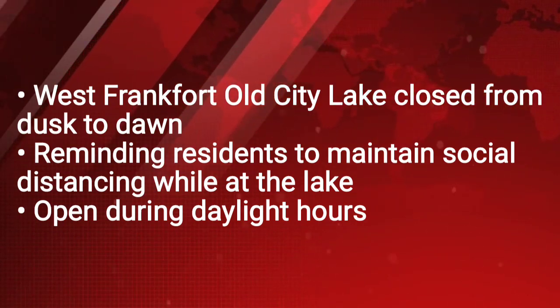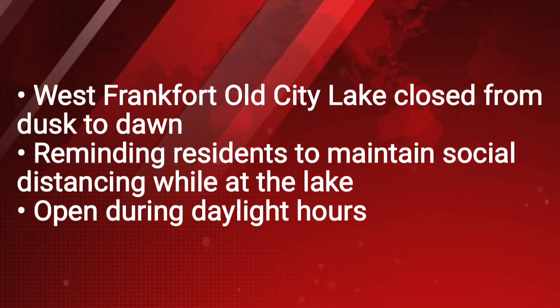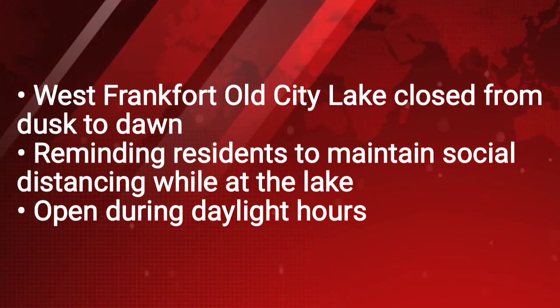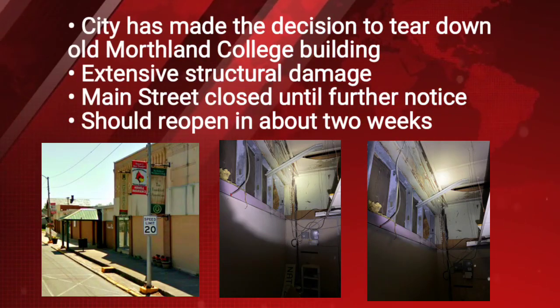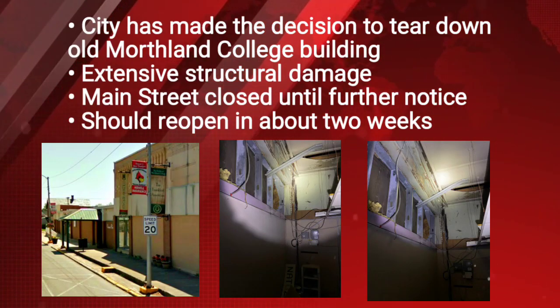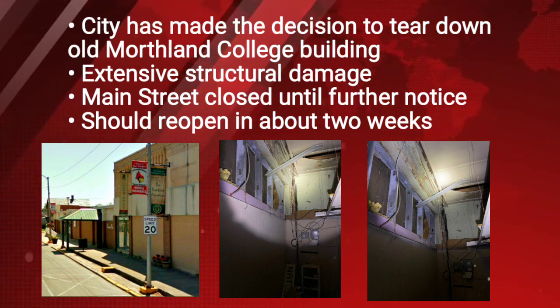Meanwhile, Mayor Jordan also wanted to remind residents that the old city lake will be closed from dusk to dawn. He is reminding residents to maintain social distancing while visiting the lake. Also, Mayor Jordan informed us during the interview that the city has made the decision to tear down the old Morthland College building due to extensive structural damage. Main Street will be closed until further notice and should reopen in about 2 weeks.